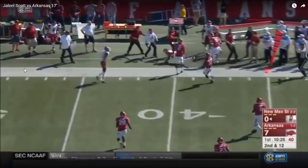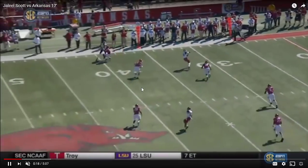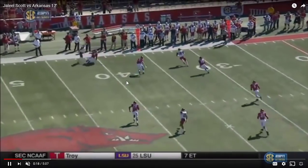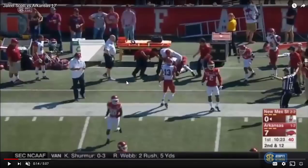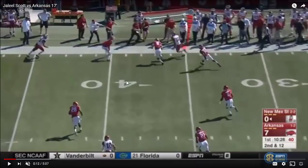Again, it's all very fluid, so it's not just some sort of freakish thing. He runs these types of routes routinely and does a good job against them. And I know he's playing off coverage, so a lot of you will say, well, it's off coverage. You don't see that in the NFL. Well, yeah, you do. You see off-man coverage and off-zone coverage a lot in the NFL. It's just that you also see a lot more press coverage in the NFL.